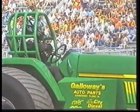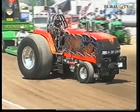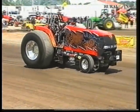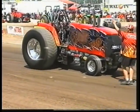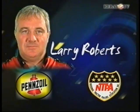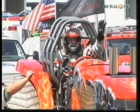A lot of these guys are running big cubic inches. Robert's a little under cubed, as a few of the guys in this class will be, so a very impressive run. Now comes out one of the guys currently tied for the lead, Larry Roberts Jr. from Wilmington, Ohio. He's the defending champion of the Superstock Open class this year in the Big Toy.